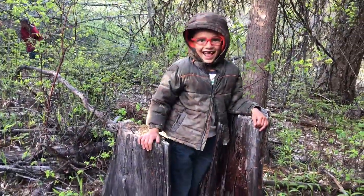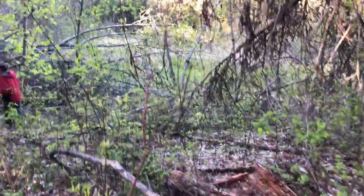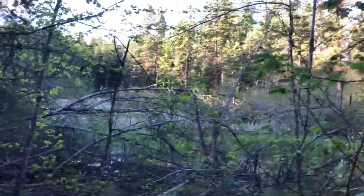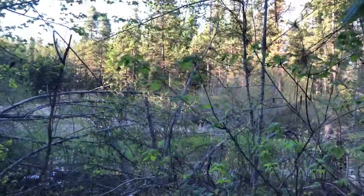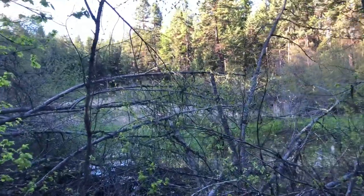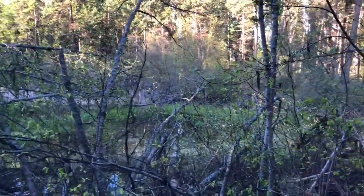That's a good little seat, Wyatt. We're down here by a pond. It's kind of more of a marsh, looking for some mushrooms. Haven't found any except that one. And it's been really wet, so it's perfect moisture, but I don't think it's been quite warm enough. I think that's the biggest thing.